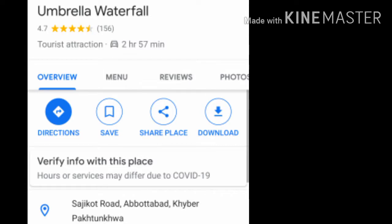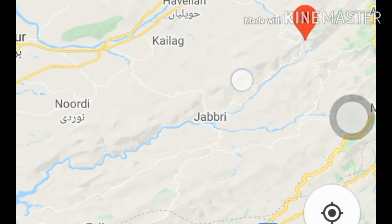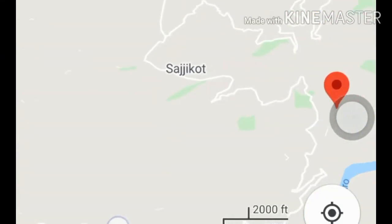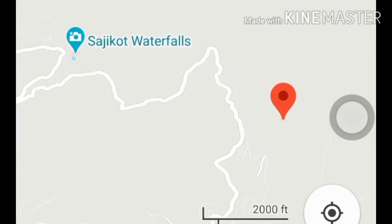So guys, if you Google Umbrella Waterfall, it will tell you a location and pinpoint exactly where the Umbrella Waterfall is. It's located and situated in the district of Hazara near Sajikot. It's exactly a 3 hours drive from Rawalpindi or 2.5 hours drive from Islamabad if you take the motorway.